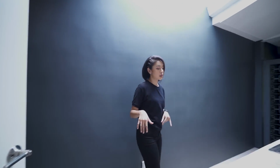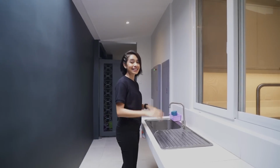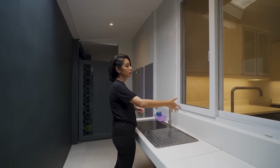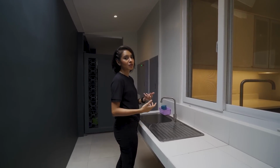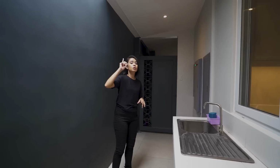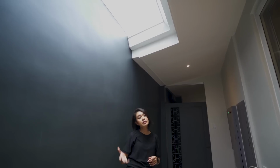This one leads you to the service area. So your sink also faces the sink in the service area. So it's pretty cute if you open this up and maybe there were multiple people working on food prep or what have you. Madali lang yung usapan literal at yung pagbigayan ng mga kailangan hugasan. You have the side gate over here that we saw from earlier. And in case you're wondering where the light is coming from, it's coming from another skylight. So your service area, although it looks like it's outdoors, it's actually enclosed.